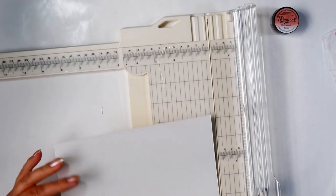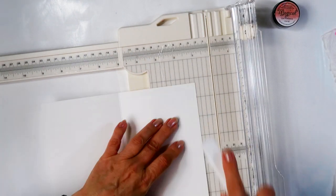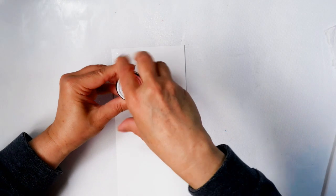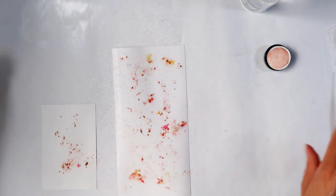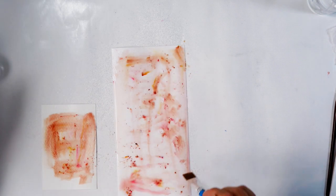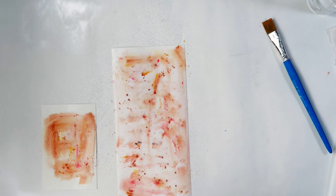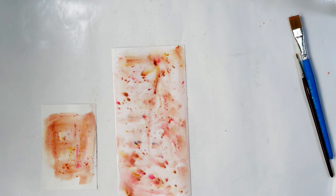So now I'm cutting that white cardstock into a long card that is DIN lang in German. It's 21 centimeters by 10.5 centimeters wide. But now I'm onto the front panel and also making another sheet with the same magicals because I'm planning to use that as a cutout.